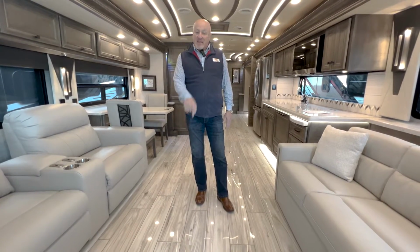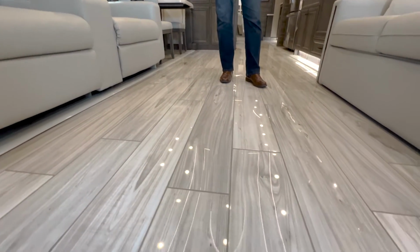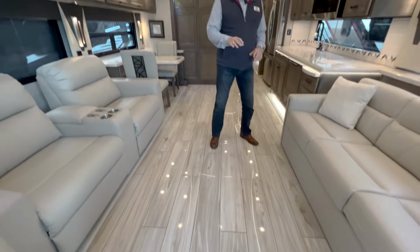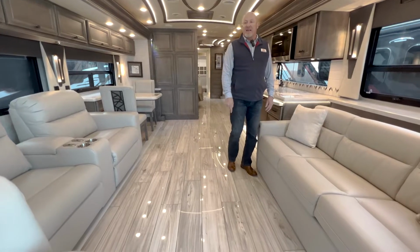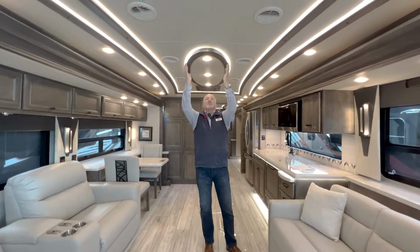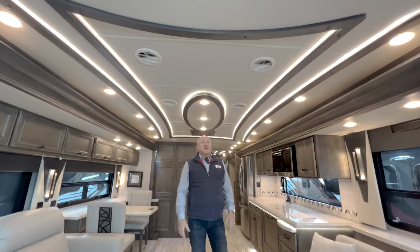Now this has the heated tile floors throughout, and you can see they're beautiful wood plank, shiny floors, just great knots in them as you're seeing throughout, very elegant. The ceiling is great with this decorative feature right down the center of the coach. You got plenty of vents for air conditioning.